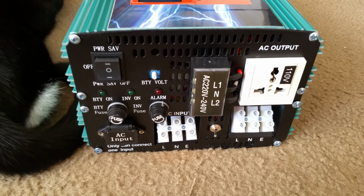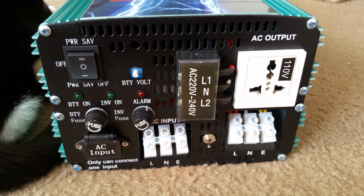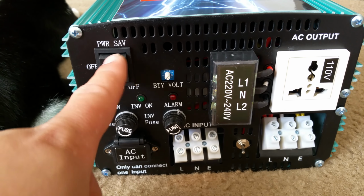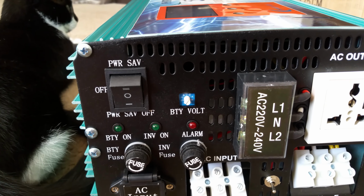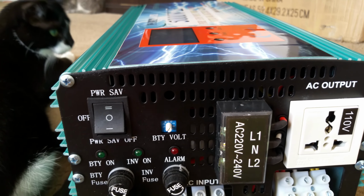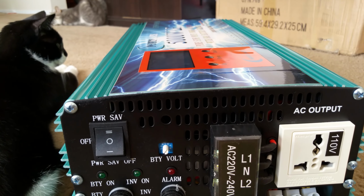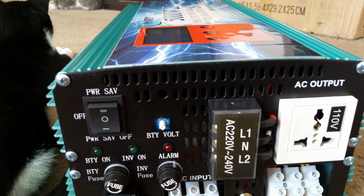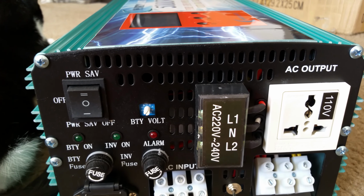Okay, so here's a look at the side that everybody is concerned about. What we've got here is a power save mode off. So in this position, power save mode is off, so I'm guessing it's just going to get full delivery of power. I did read that in power save mode, it looks for load, and if there's no load, then it drops to 0. Otherwise, it uses a 3 amp, 12 volt standby, which is kind of high in my opinion. I think this should use less than an amp at standby.